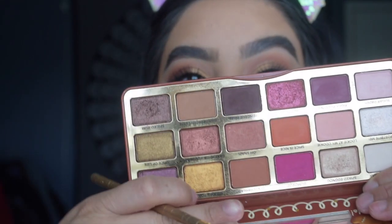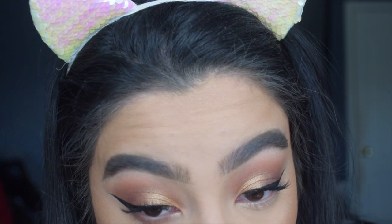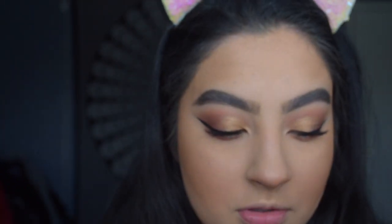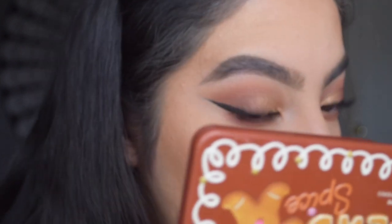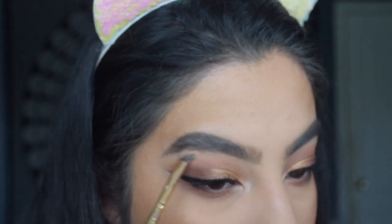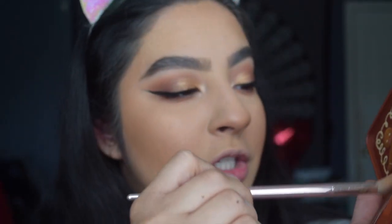I'm gonna actually go into Gingerbread, which is this one right here. It's a little bit more deep. Gingerbread Paws, which is this one right here, the very deep brown, just on the very outer corner and in the lash line, so it can be a little bit smoky. Frost Bite Me, which is just this white shade right here, on my brow bone. I'm gonna use this golden shade right here as a highlight.